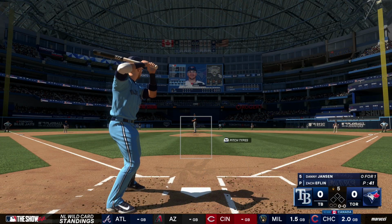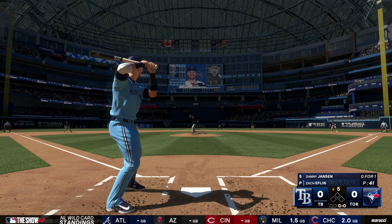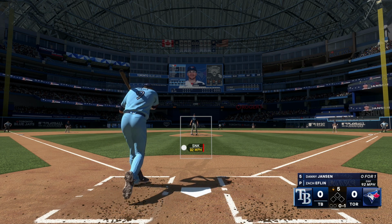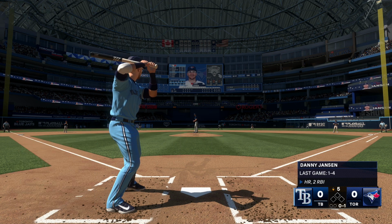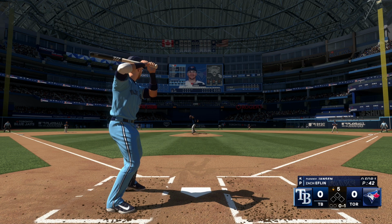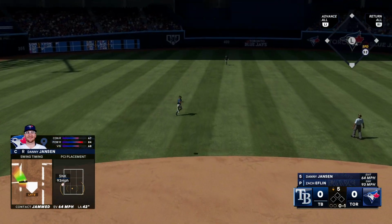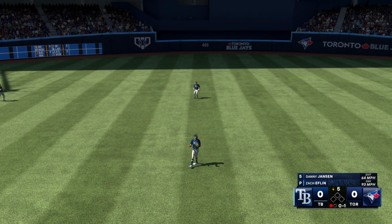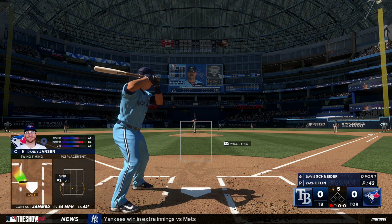Back here at Rogers Center, here's a big power threat, Danny Jansen. Big swing and a miss. Well, these Jays, as you probably noticed, haven't been shy at the plate at all. In fact, they've probably been too aggressive at times. They're swinging at more than 70% of the first pitches they've seen today, and it's just not working out for them. Makes the grab, and there's one down.